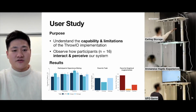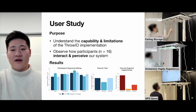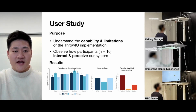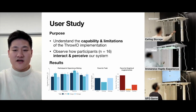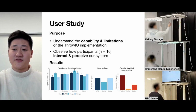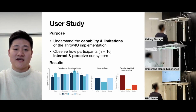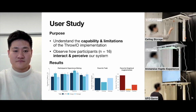We conducted a user study with a goal to understand the capability and limitations of our current system, and also observe how participants interact and perceive our system. We asked our participants to join the immersive haptic experience, UFO game, and ceiling storage. We received many positive comments and good responses for their favorite application and interaction setup. We also got suggestions such as improving the sticking performance of the thrown object.